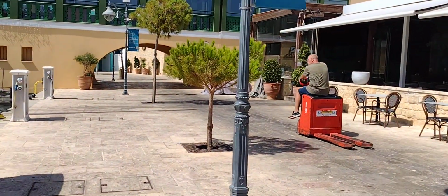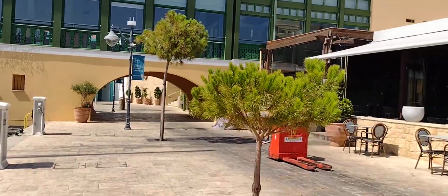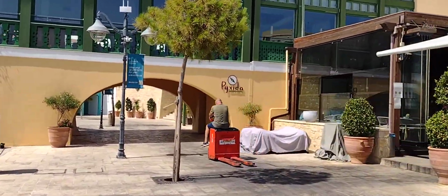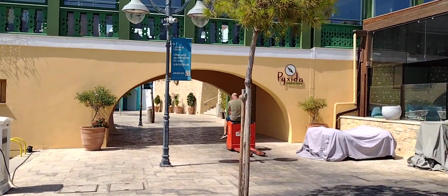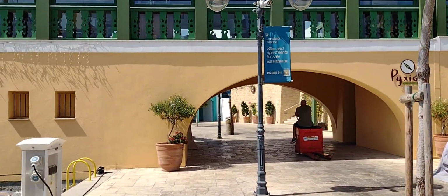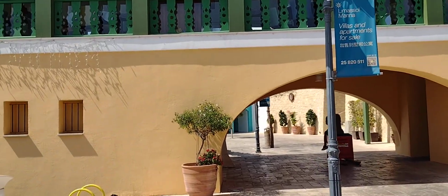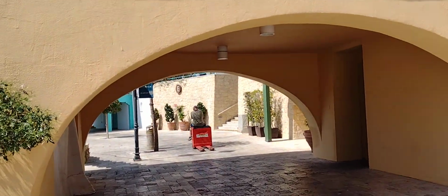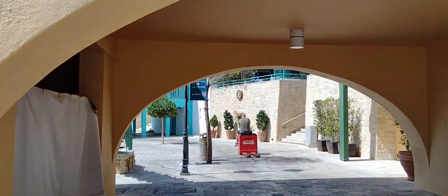There you go. An example of health and safety at work. Powered pallet truck, been sat on and ridden. Why not? Not really designed for that, but Cyprus.